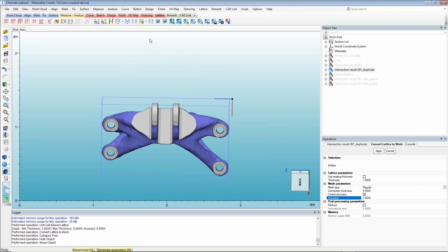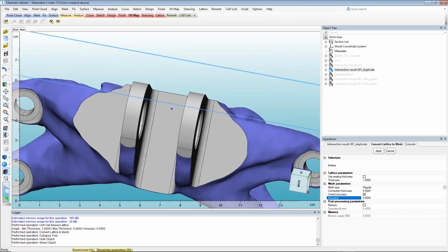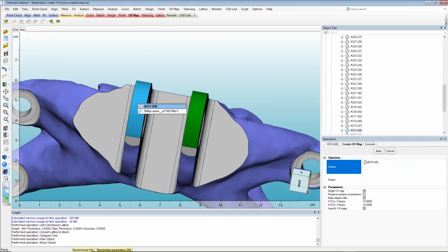The first thing I need to do with this is make a UV map, because the way that our texturing functionality works is with images. And I need to define where those images are going to go. Remember how I made these two surfaces look really nice? Those are the surfaces that I'm going to use. So create UV map. And then you can see the entities, right? So I just click here, I click that surface, I click here, I choose that surface. They both populate into here.